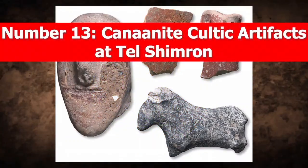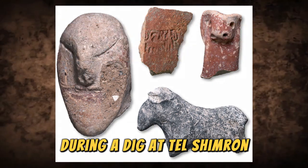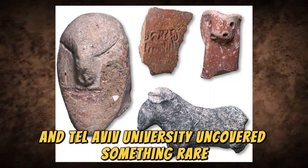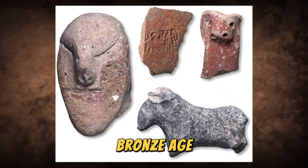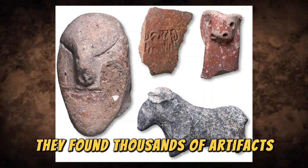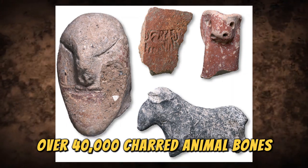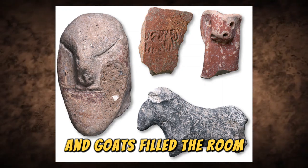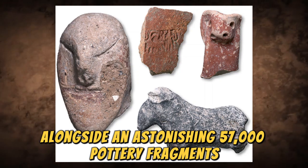Number 13. Canaanite cultic artifacts at Tel Shimron. During a dig at Tel Shimron, archaeologists from Wheaton College and Tel Aviv University uncovered something rare, a favissa, a hidden cache of cultic objects from the Middle Bronze Age. Inside what remains of a white monumental building, they found thousands of artifacts, suggesting an intense burst of ceremonial activity. Over 40,000 charred animal bones, mostly from sheep, cattle, and goats, filled the room, alongside an astonishing 57,000 pottery fragments.